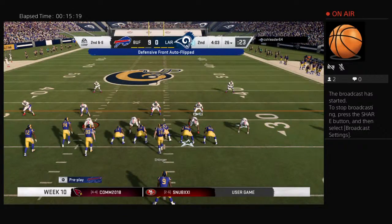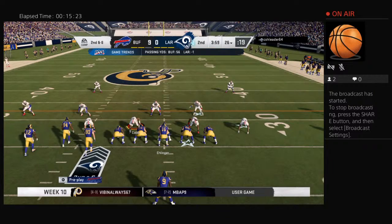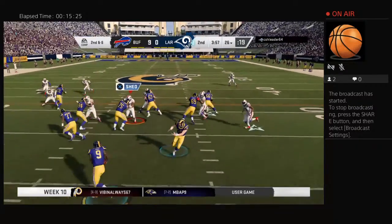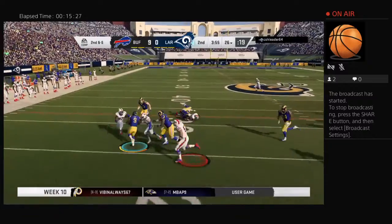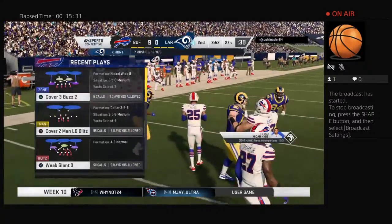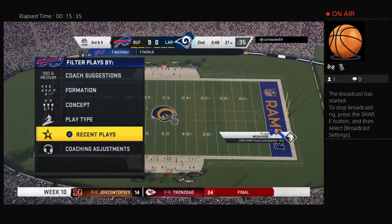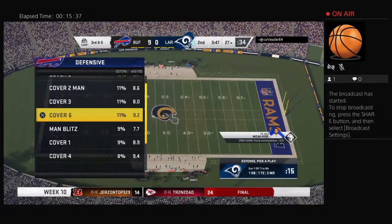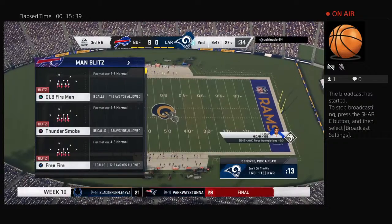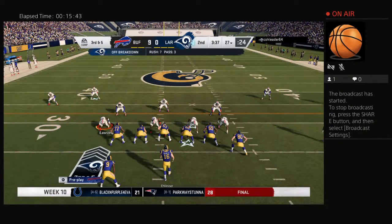Following the pickup of 4, here's 2nd and 6. They'll run with Hunt on 2nd down. Just a gain of a yard there, and now it'll be 3rd down. Well, he hasn't made much of an impact in the running game thus far, and after that last run, not much is going to change in that area. He hasn't been able to get anything going, and really the offensive line not helping him much.